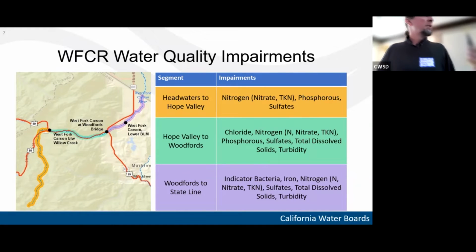So now I'm going to talk a little bit about West Fork Carson water quality. I don't have time to get into a great deal of detail. I'm going to talk about some of the West Fork Carson water quality impairments where standards aren't being met. But before I say that, first of all, I'll say that generally West Fork Carson has pretty good water quality relative to a lot of other water bodies I've worked on, especially.